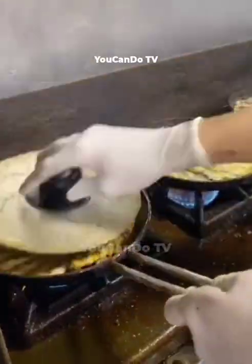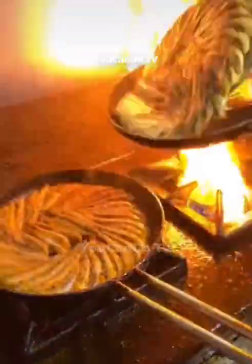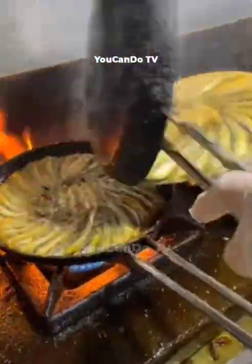With this method, the chef can stand and fry 5 frying pans at once. Do you want to apply?